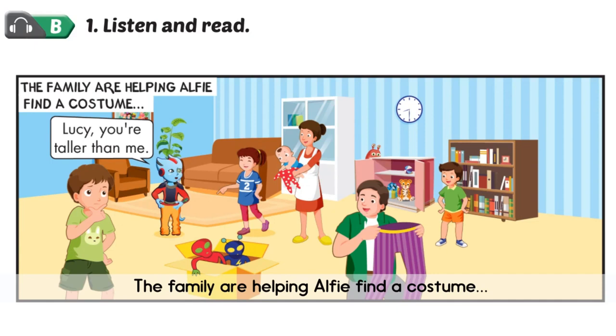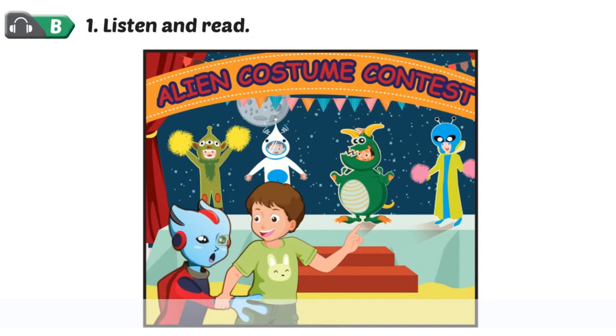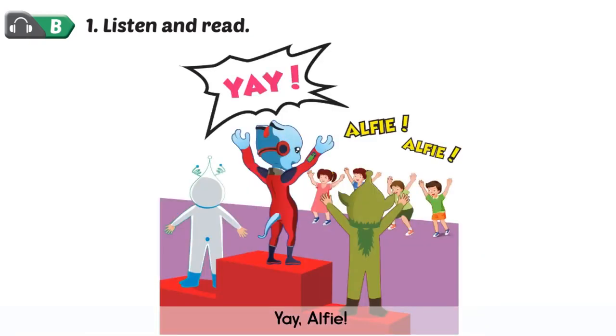B. 1. Listen and read. The family are helping Alfie find a costume. Is my old costume okay, Alfie? Oh no, Lucy! You're taller than me! Alfie, Alfie, take this one! Thanks, Alex! But you're smaller than me! Smaller than you? Yes, Alex! You're smaller! Here's my mom's old costume. No, your mom is thinner than me! What about Dad? Sam is bigger than me. It's okay, Tom. Let's go. It's all right, Alfie. Come on, you look great. And the winner is... Yay, Alfie!